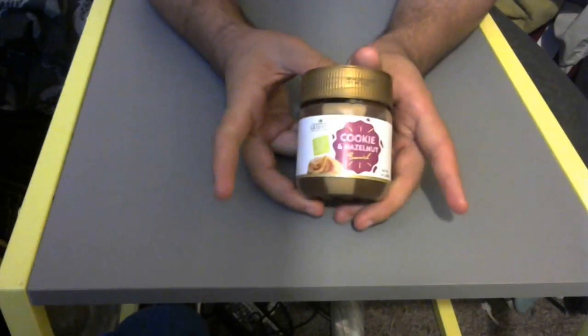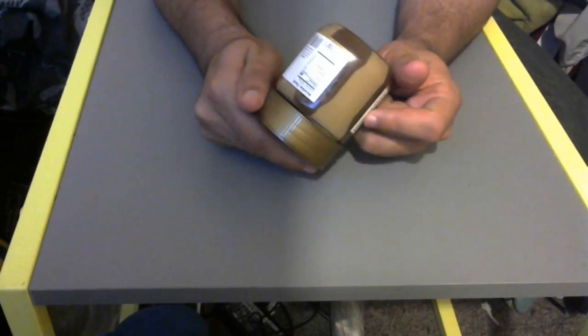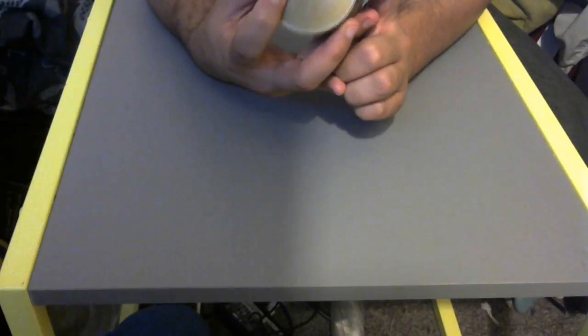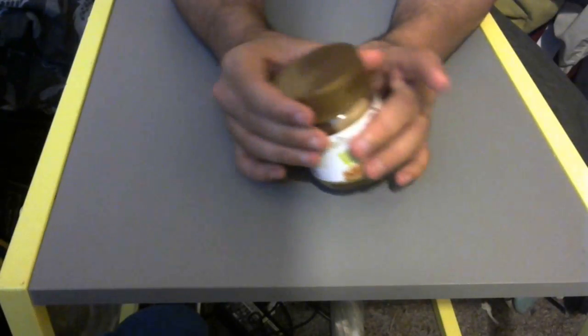Here we go. This, my friends, is a cookie and hazelnut swirl spread. It looks a bit like peanut butter and chocolate or something, but what it actually is, I suppose, because this is the first time I've ever seen it, is somebody has taken cookies, like spiced cookies. It just says, a delicious cookie spread made from crushed spiced cookies. Somebody has literally just crushed cookies down into a paste and then made a sort of peanut buttery spread out of it. Very, very strange idea. But I'm gonna go ahead and give this a shot.